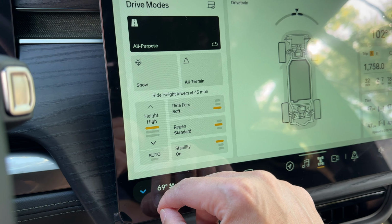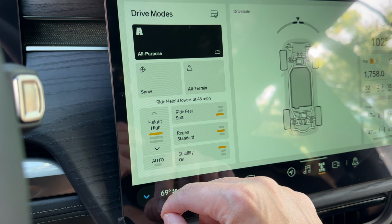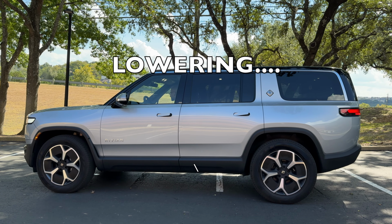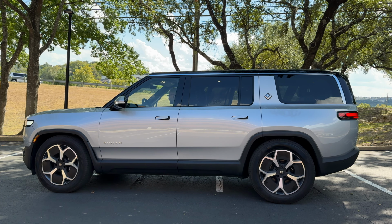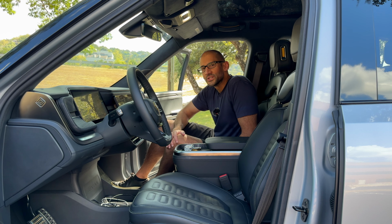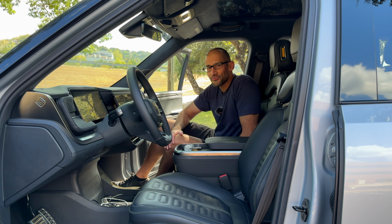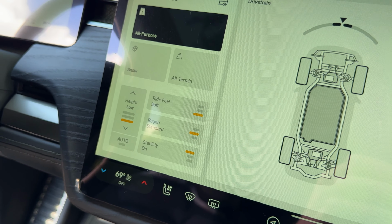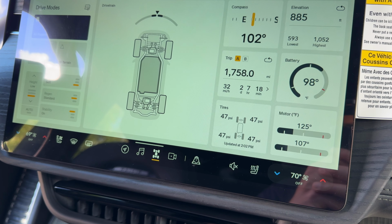This is what the R1S looks like at the highest ride height. It goes up pretty high. This is at the lowest setting. Both the R1T and the R1S were built with off-roading and adventure in mind, so you have the all-terrain option and plenty of metrics to monitor as you're hitting the trails.